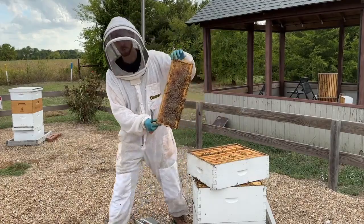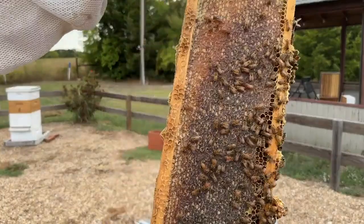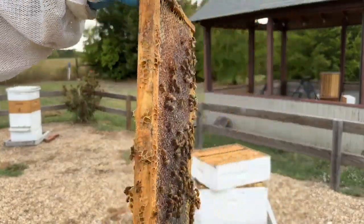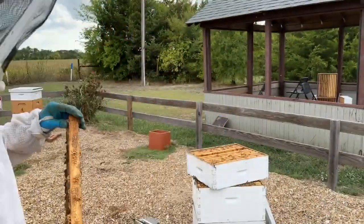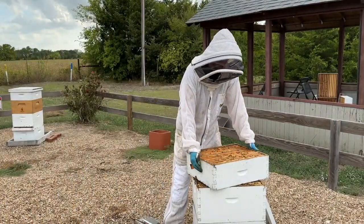So every single frame looks just like this one. This is a medium box. Every frame is completely full of capped honey. Both sides, absolutely beautiful. This is what we want to see this time of year. They've done a great job.